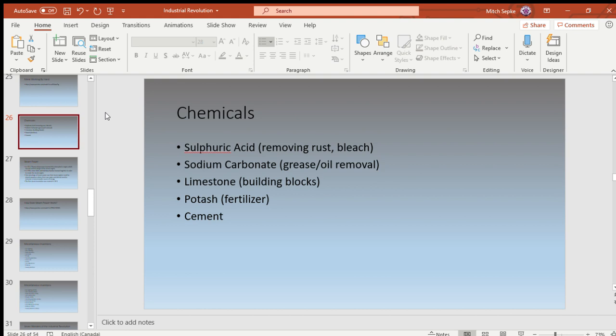And then, excuse me, we get to chemicals. And there's a lot of different chemicals that help during this time. So sulfuric acid comes about, right? That helps remove rust, kind of acts as a bleach sometimes. You have sodium carbonate, which helps to remove grease. You have limestone that's used as building blocks, not only in buildings, but you can use it as materials in other things as well. You have potash, which is huge today, right? Saskatchewan is a potash industry. And then you have cement that is invented to help with roads and sidewalks and stuff like that.